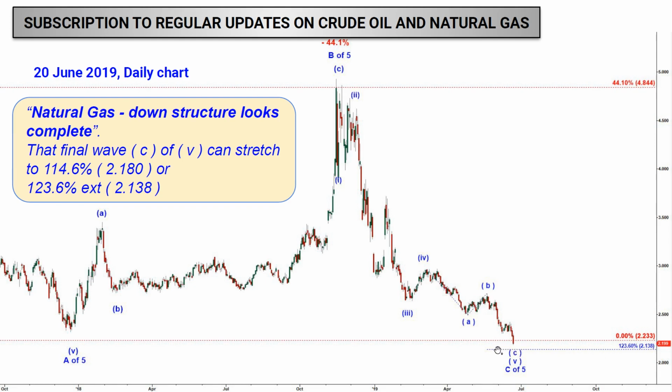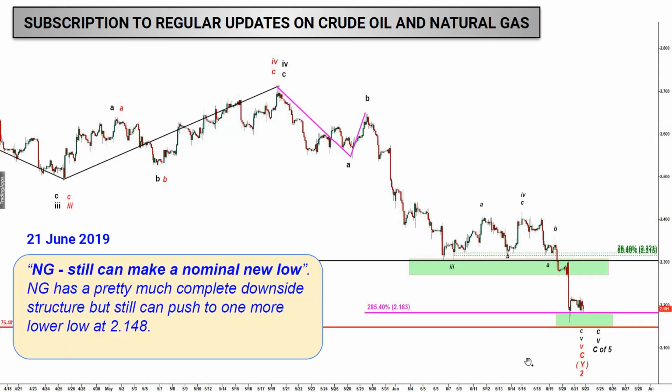This is an important 123.6 extension of wave A05 of lower degree, because that C05 was to be subdivided into 5 smaller waves, and we were in the final wave C05 of a higher degree. And 21st of June 2019, NG still can make a nominal new lower low. NG has a pretty much complete downside structure, but still can push to one more lower low at 2.148.